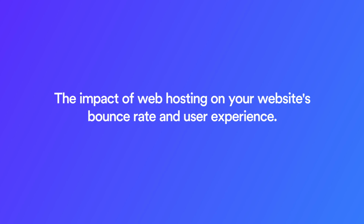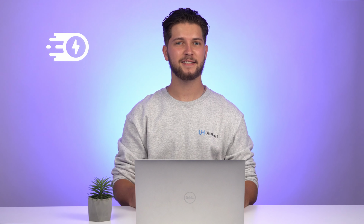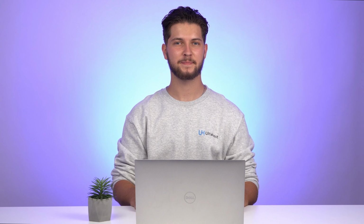The impact of web hosting on your website's bounce rate and user experience. Web hosting is an essential element for any website to function properly. With millions of websites available on the internet, your website needs to be blazingly fast, secure, and trustworthy to stand out from the crowd. This is where a reliable web hosting company like UltaHost comes into play.